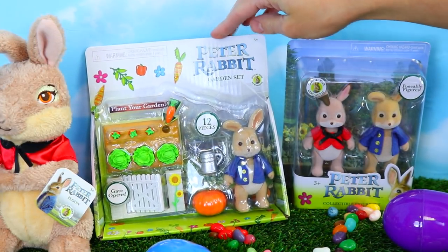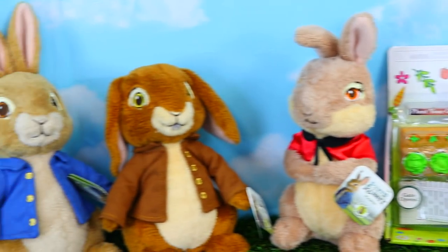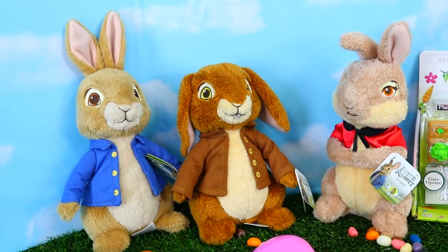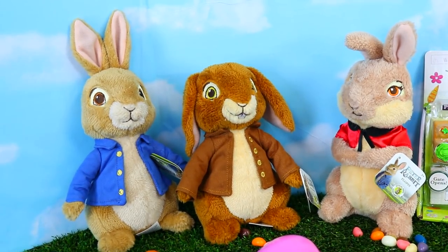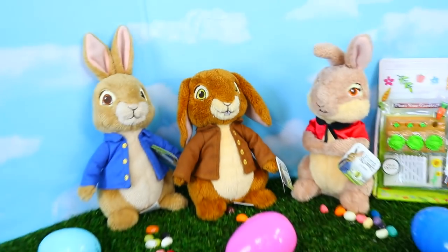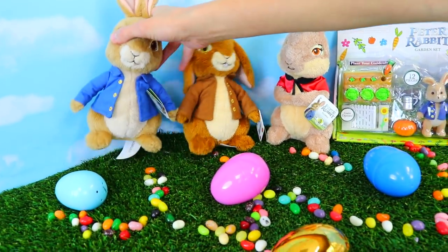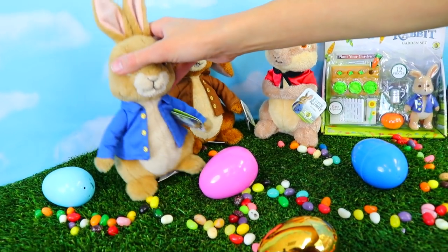So this is a garden playset. And then we have a figure playset right here. And then of course we have our three little bunnies. So let's start our journey here. And I say we should probably start with Peter, right? So let's get Peter Rabbit here so he can hop along the little bunny trail. Oh, watch out, there we go, hop, hop, hop, hop, hop.